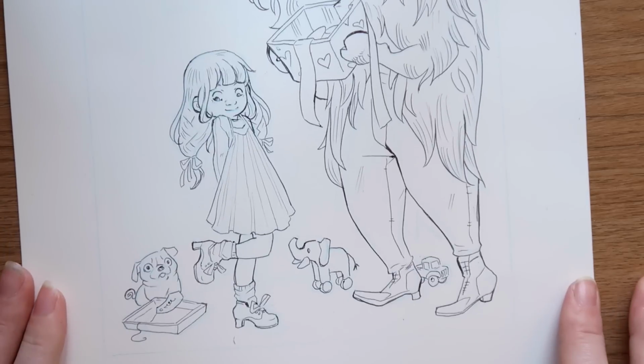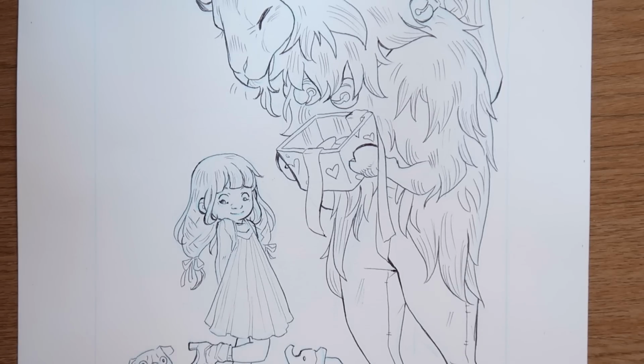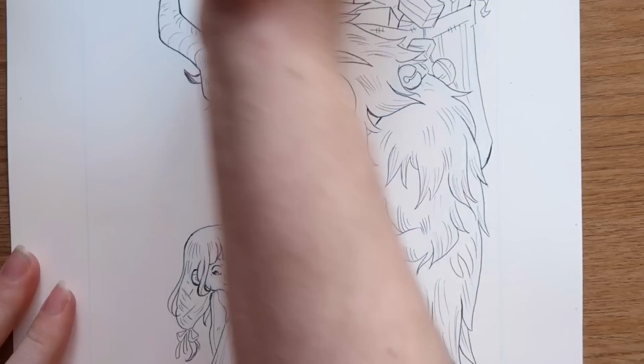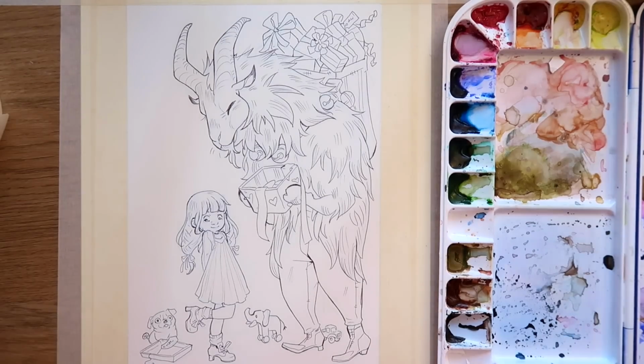But I finished this line art, so that's cool. Hopefully it looks good when I do the color as well, so I'm going to get that and tape this out and we're going to do some watercolor. Alright, then we are ready to do some watercolor.